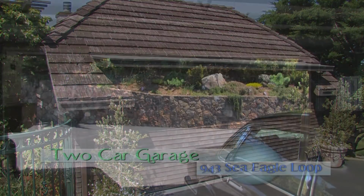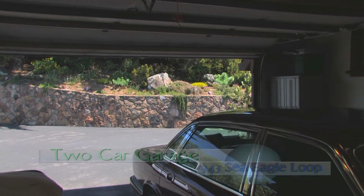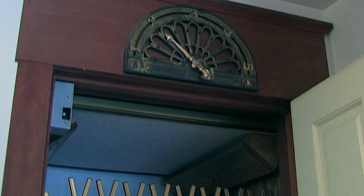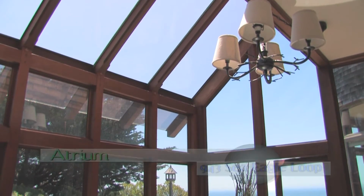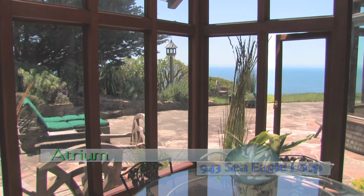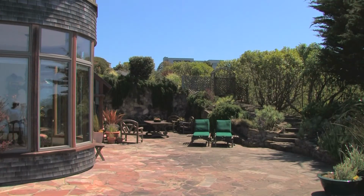The two-car garage has an elevator providing direct access to the kitchen area. Adjoining the kitchen, the atrium allows for an outdoor dining experience even when the weather doesn't. Just outside, the Tuscan patio offers a scenic retreat.